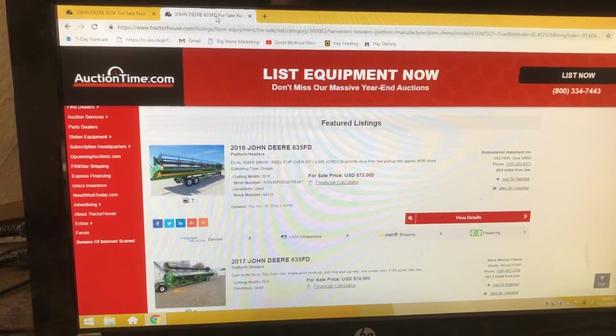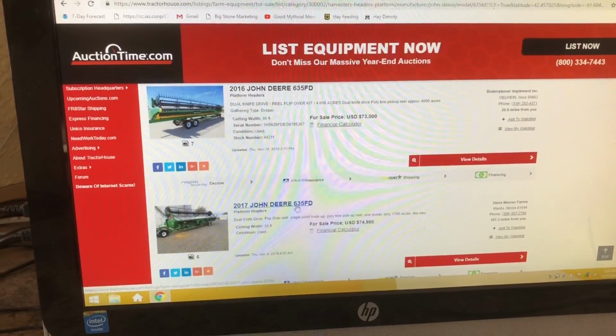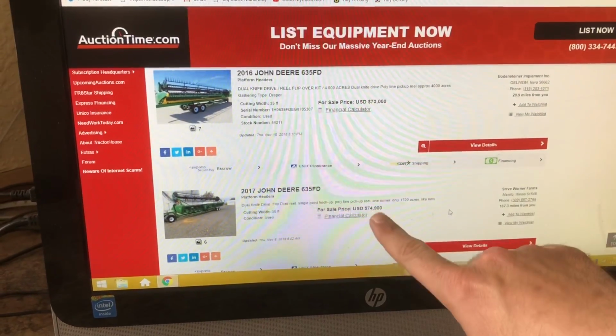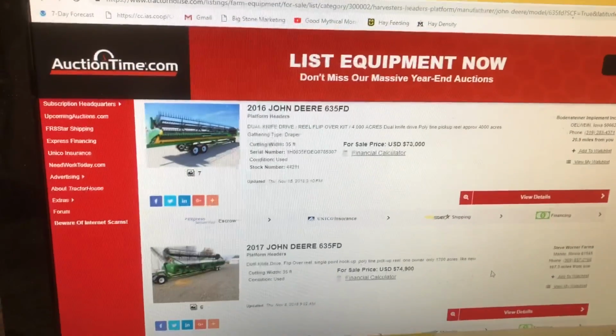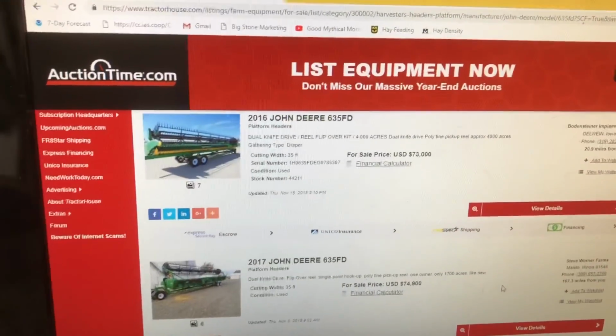You go up here and flip over to Flex Drapers, and here is a 2017 John Deere, same width, same approximate amount of acres. The auger machine had 2,000. This one has 1,700. They're asking $74,900 for this machine. In fact, here's an older one, a 2016 with 4,000 hours on it. That auger machine had 2,000, remember? Not hours, acres. And they're asking $73,000 for this one. So you can buy a really nice auger machine for $20,000. You want a really nice Draper, you're going to be spending $75,000 to $80,000. That's just the way it goes. You might find some used ones out there for $50,000 to $60,000, but as a rule, Drapers are very expensive.